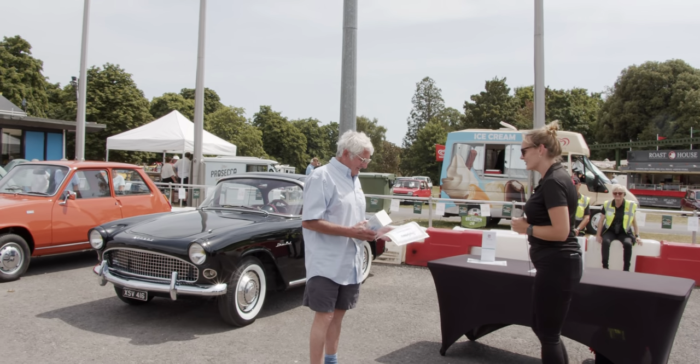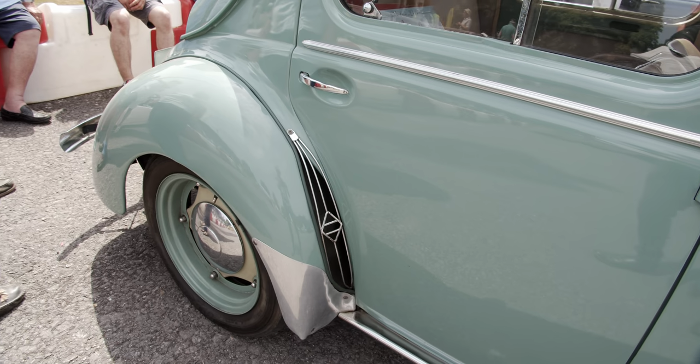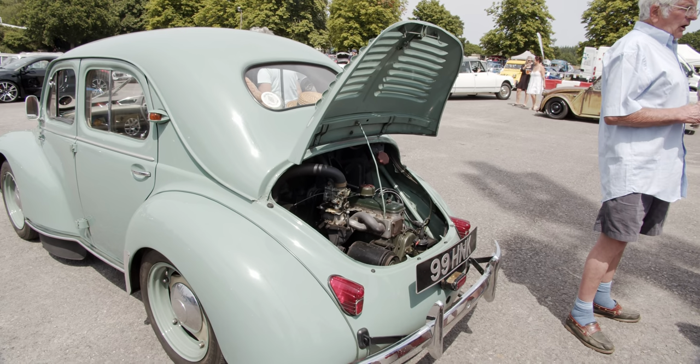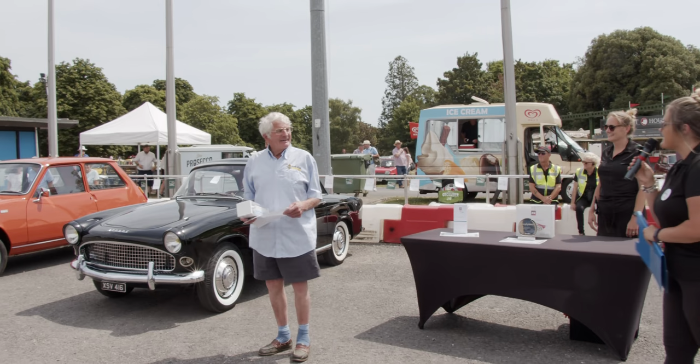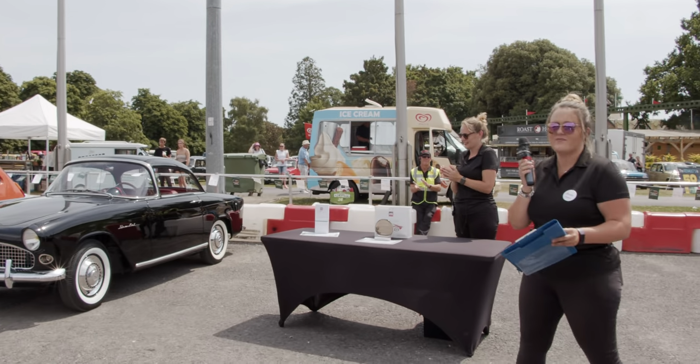So Roland has had the vehicle for 17 years. He's done some general maintenance to it over the years and upkeep, and you love it because it's easy to drive, economical, and the colour. I mean, look at it, it's gorgeous. Congratulations, and thank you for coming again. Big round of applause, thank you.